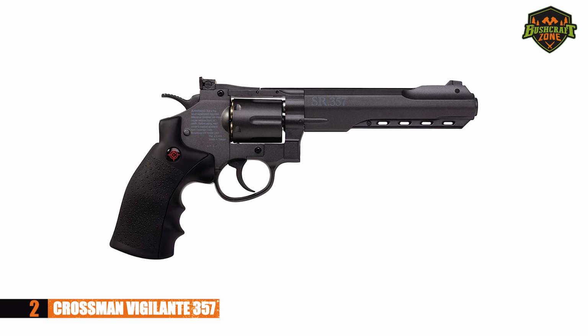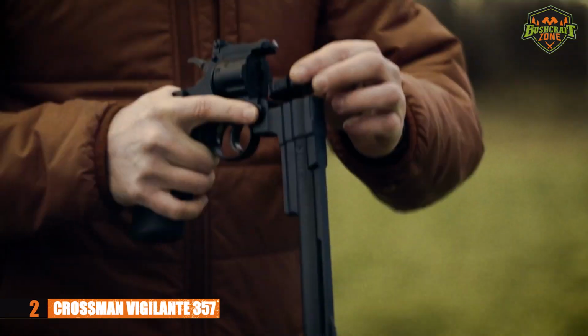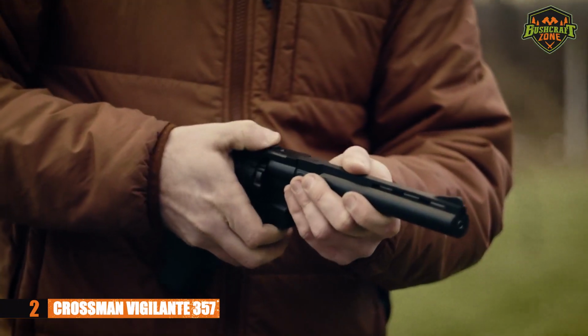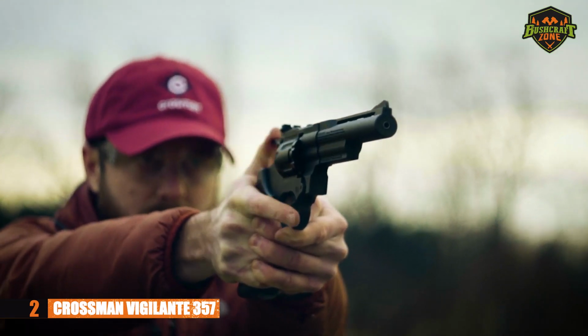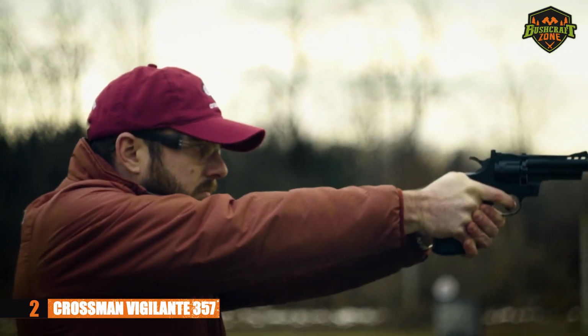Next, we'll be taking a look at the Crossman Vigilante 357. This looks like a version of a 357 Magnum revolver. However, it's chambered to fire 177 caliber pellets. This can fire pellets of different types, such as steel, lead, and alloy.